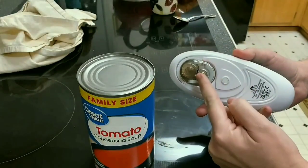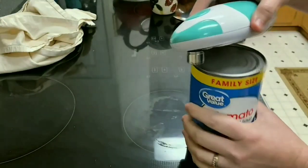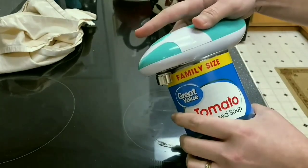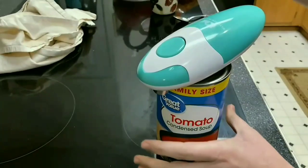Hands-free operation. Just press the button and let the Kitchen Mama do the work for you. The can opener automatically rotates around the can, providing a hassle-free experience that's perfect for anyone, including individuals with limited hand strength or dexterity. Smooth edge technology.